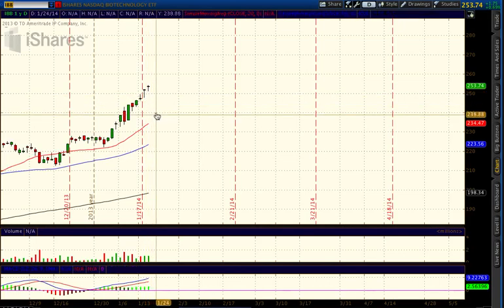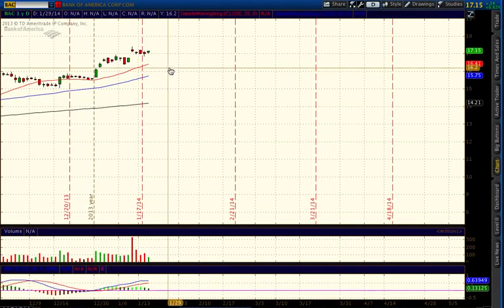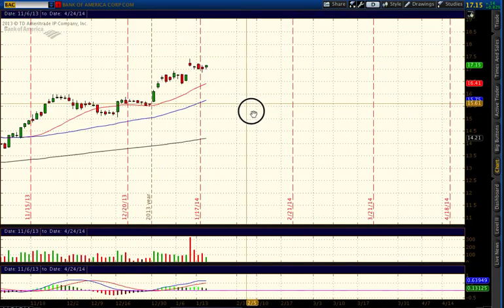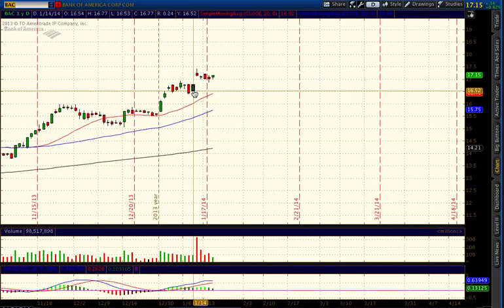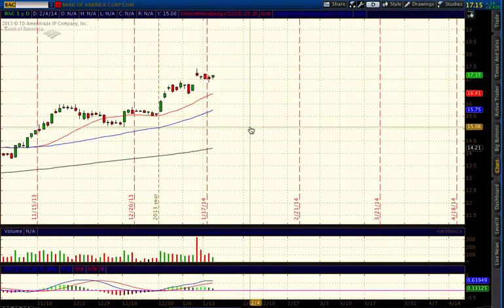That thing should start to come down. Again, that's the IBB. All right, BAC also short, up 14 cents today. This one, you could say, is a bull flag in spirit as well, with that move up and then sideways consolidation. And of course, I would agree with you because that's what it is.